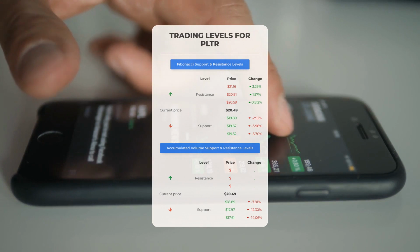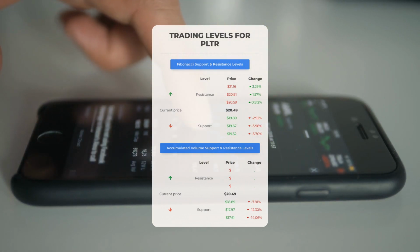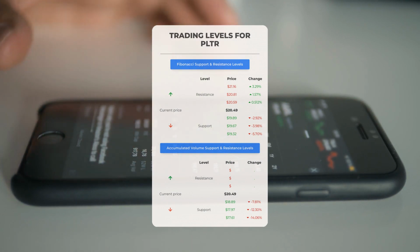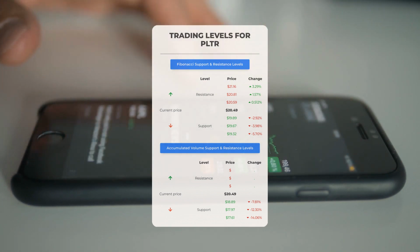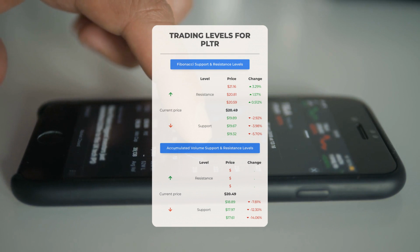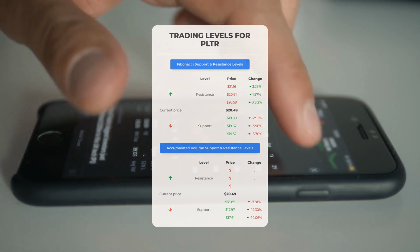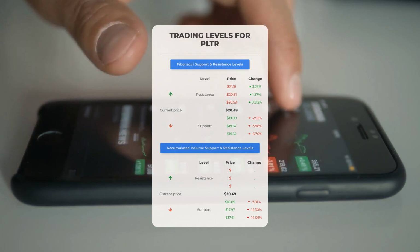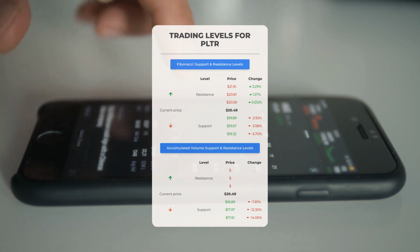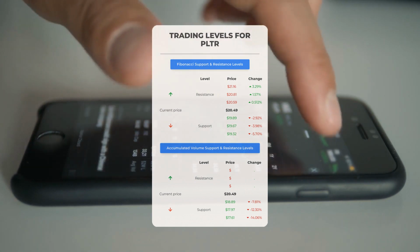Today, we'll be discussing potential day trading levels for Palantir. When analyzing the stock, we can see that there's no significant resistance from accumulated volume above. This suggests that under the right conditions, the stock could experience a swift upward movement. If you're considering entering a position, keep an eye on the volume to determine the optimal exit point. On the downside, Palantir encounters its first support level at $18.89. If this support level holds, it could present a good entry point for traders looking to anticipate a rebound.